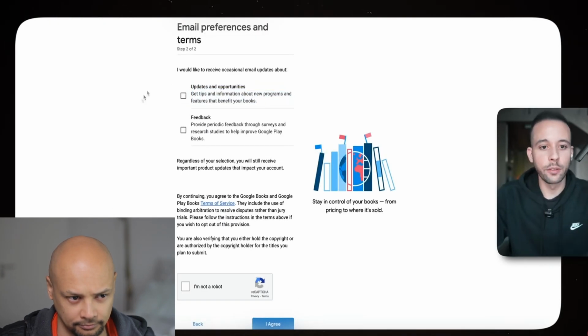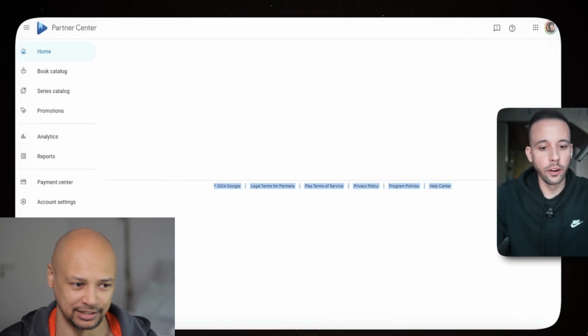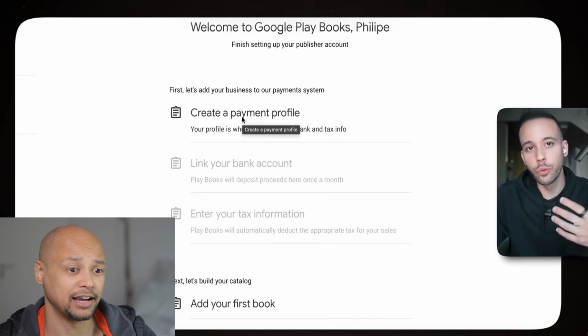And once you click next, you don't have to mark any of these two options here. You just need to mark that you're not a robot and you click I agree. Now you're going to see here creating partner created successfully. Now you just need to click here and create your payment profile so you can receive your payments.